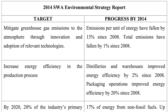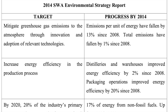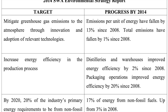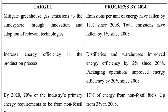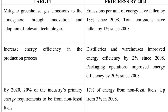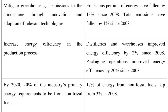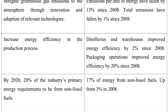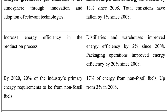One of the targets of 2009 was to mitigate greenhouse gas emissions to the atmosphere through innovation and adoption of relevant technologies. The progress by 2014: emissions per unit of energy had fallen by 13% since 2008. Total emissions have fallen by 1% since 2008. Another target was to increase energy efficiency in the production process, and by 2014, distilleries and warehouses improved energy efficiency by 2% since 2008. Packaging operations improved energy efficiency by 20% since 2008. Another target was by 2020, 20% of the industry's primary energy requirements would come from non-fossil fuels. By 2014, 17% of energy is coming from non-fossil fuels, up 3% since 2008.